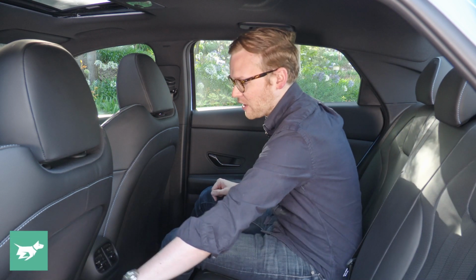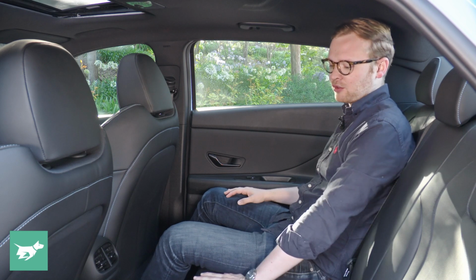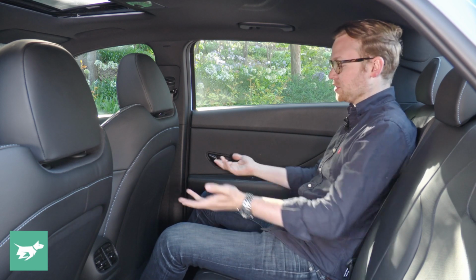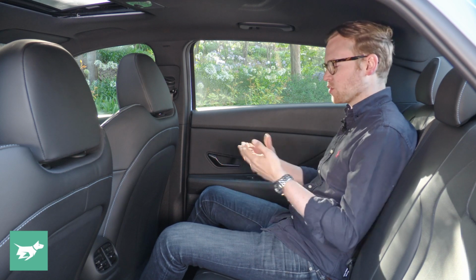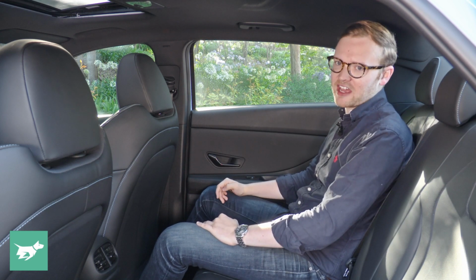You get a map pocket behind the passenger seat, and the angle for your thighs on the back seat is pretty good. So you feel fairly supported back here. The view out of the window is decent. So all in all, it's a nice, spacious sedan second row.